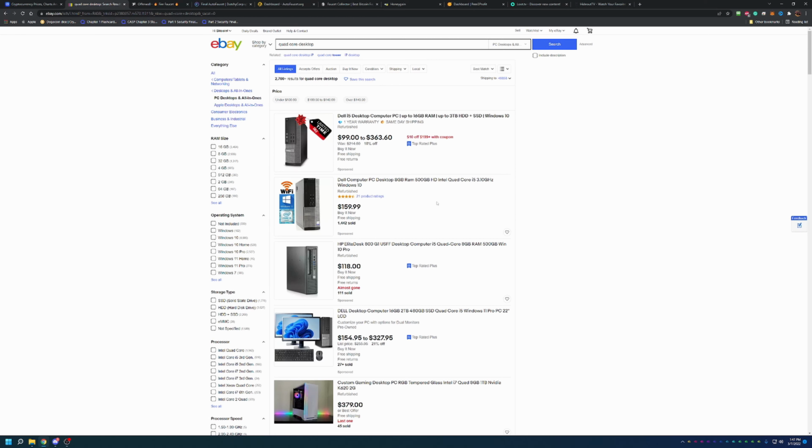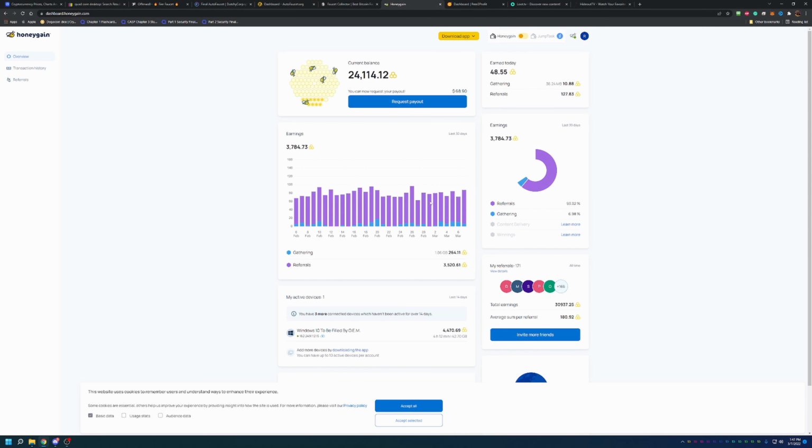That's really a good deal for something like this. Now, there are 2 other programs that I will recommend that you throw on there just to have, since the computer's already on and already running. First one is Honeygain. Honeygain is basically a profit sharing through your internet that will share your internet through the use of uploading and different things like that.